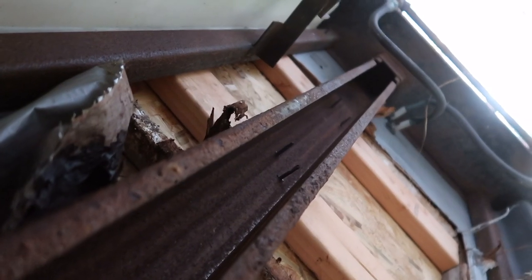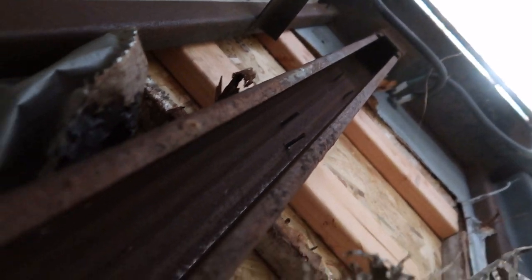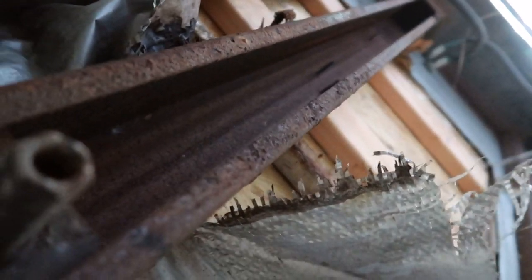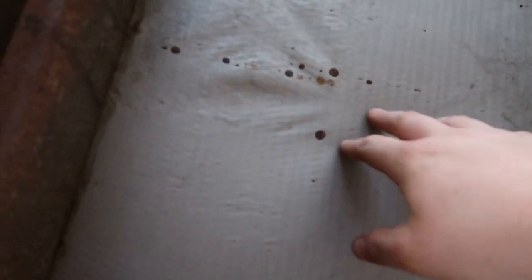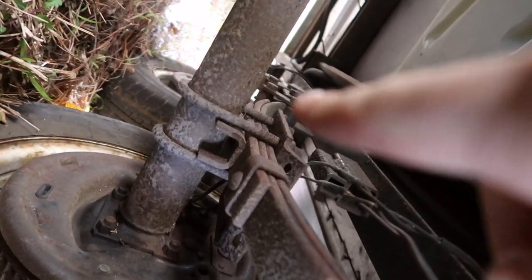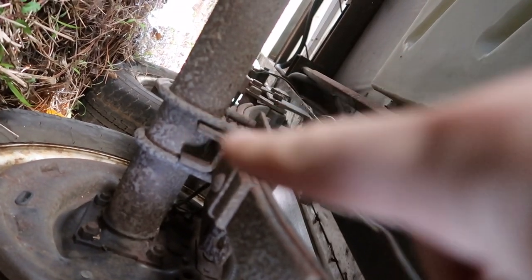So I think I just learned something. It won't move. And I think I found out why. I have supports going through all these for the 2x4s, and I think I secured these in place. I'm not taking off the plywood and everything to get to this. It's just not worth it. That's it for that. I'm gonna try to put my jack underneath there now.